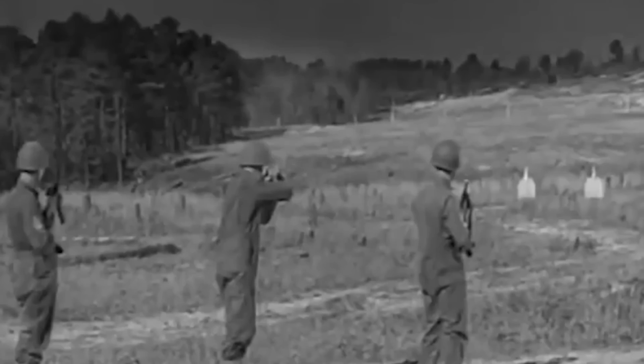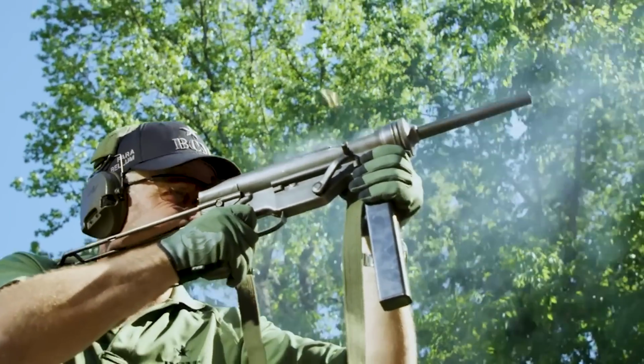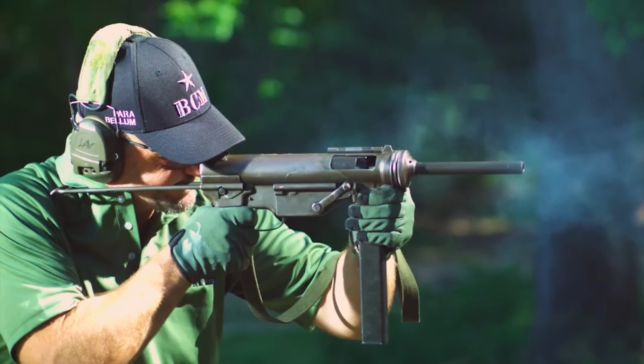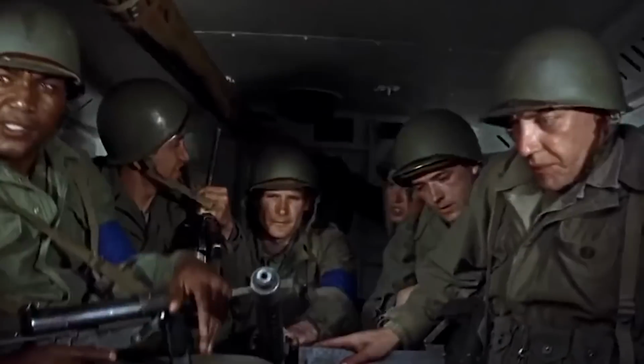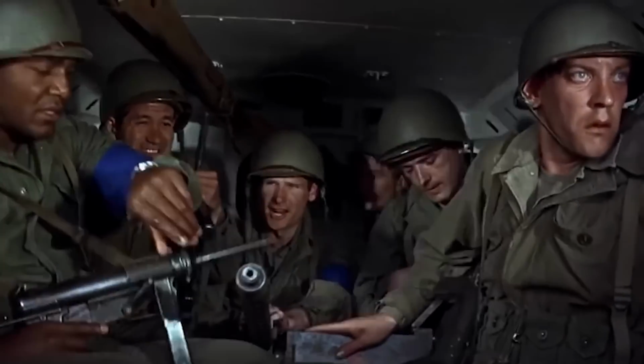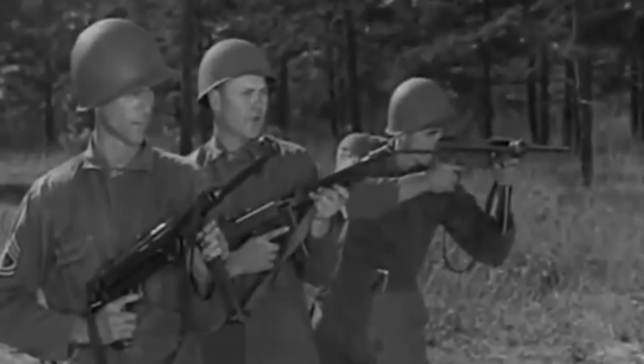Furthermore, the M3 submachine gun had reliability issues. The weapon was known to jam frequently, particularly if not properly maintained or if exposed to dirt and debris. Its open bolt design also made it susceptible to fouling, reducing its reliability in harsh environments or prolonged use.